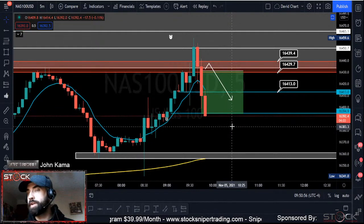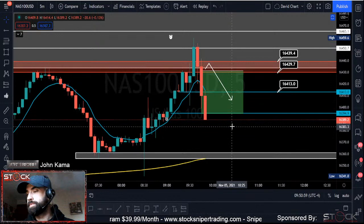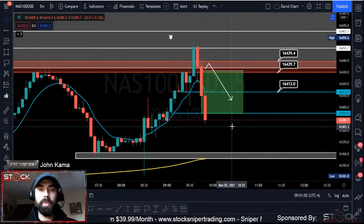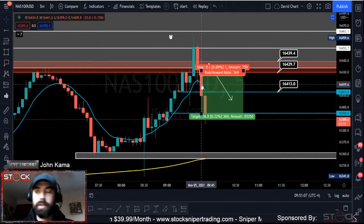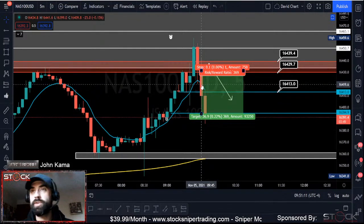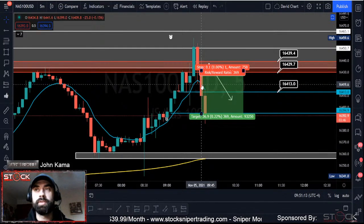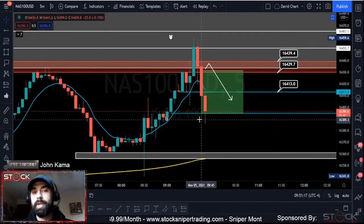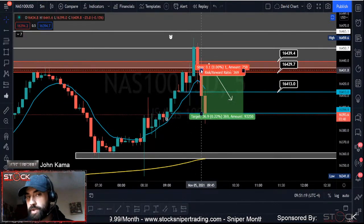There you go. Perfect. Look at this sell, guys. Perfect. 3-bar play coming out of supply here. Okay. Waiting for US 30 to follow. Okay. If you're in this, guys, it's around 30 pips.